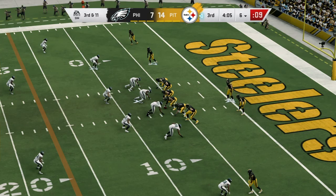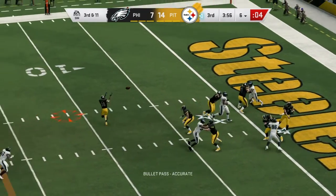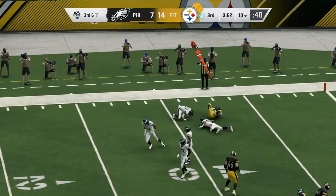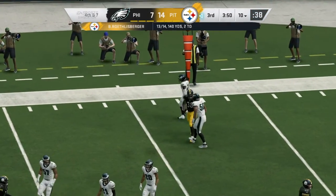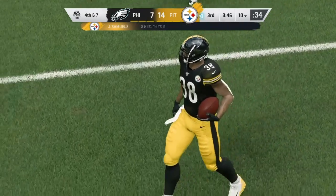Block 80! Hey, watch the leg! Out of the gun, it's Roethlisberger. Finding his safety valve here. That's complete. And he gets it up to the 10-yard line here. It's a 4-yard pickup, and that's going to bring up a 4th down.